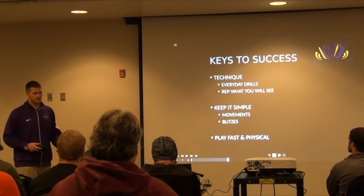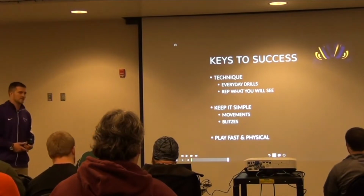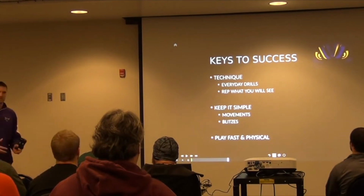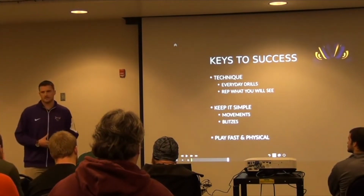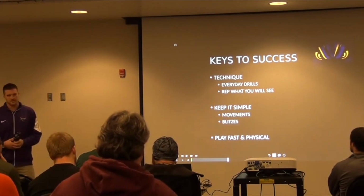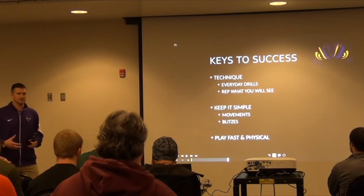Keys to success up front for us, we want to master our technique. We're lucky to have some good athletes in our program, but at the same time, we want to take them light years ahead of what they were when they first walked into our program. It starts with technique. We have a big core of everyday drills that we use with our guys. We'll rotate through those to keep things fresh. But once we get into the nuts and bolts of the season, we're really going to rep those guys with what we're going to see that week, so that it's like second nature once it gets to the game.